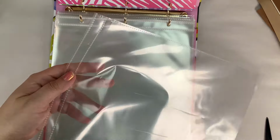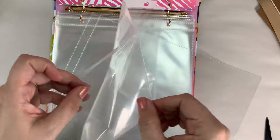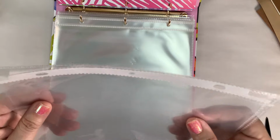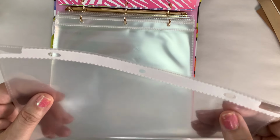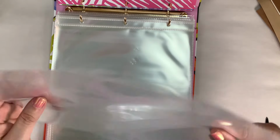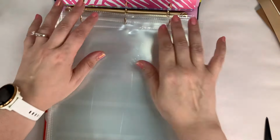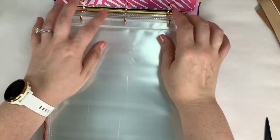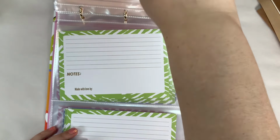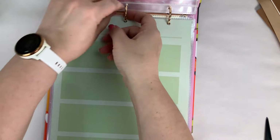So this is the one from Tabitha, and this is the one from Amazon. The one difference is the Amazon one opens sideways instead of at the top, which does not bother me and I don't think impacts the way it would be used. The holes line up. It just has a white section at the top instead of clear, and they are the same size. So you can definitely use these Amazon ones to add more, since there's only 24 that come in this little set. And after the page dividers, there are some recipe sheets where you can write recipes.